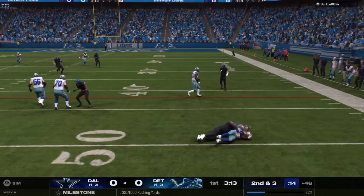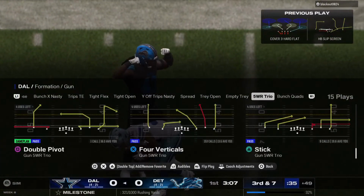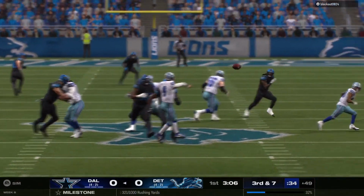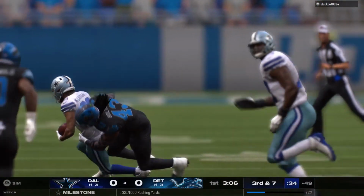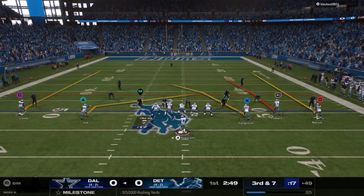They'll set up the screen. It's McLaughlin. And that play will go nowhere. Losing yardage back near midfield at the 49. It'll be a loss of 4 yards on the play. 3rd and 7 now. So 7 yards from the 1st down here as they come up to the line of scrimmage.